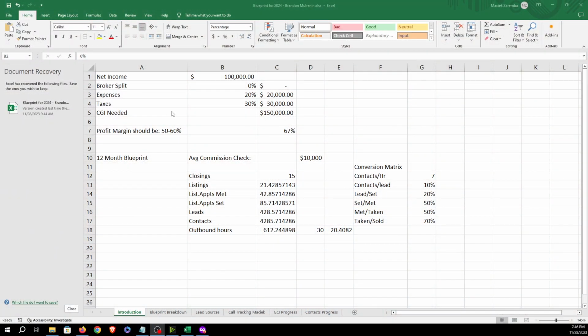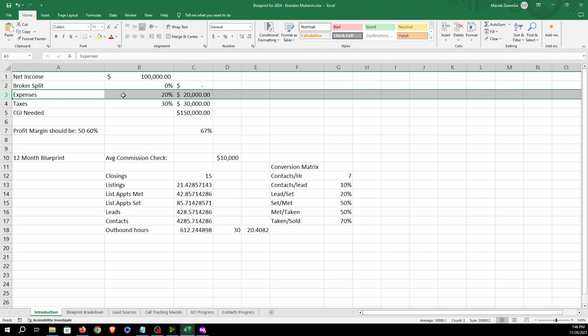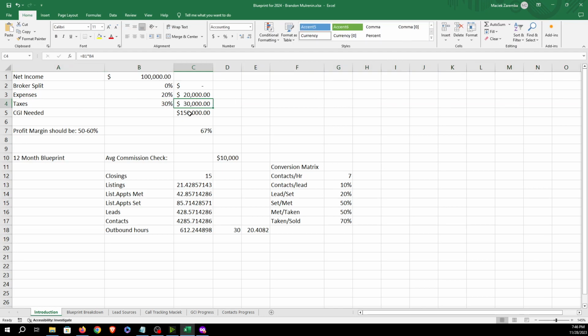All right, here we are. Take a look at the spreadsheet. Basically what I did here is I broke down what he was talking about to do. So first of all, we decided to do the net income of $100,000. I have a 0% broker split. I do pay $550 per transaction. It actually can change depending on what the amount is. I'm with Fathom Realty. And then healthy expenses, he said, should be about 20%. So I added that. Taxes, you got to pay the tax man 30%, $30,000.